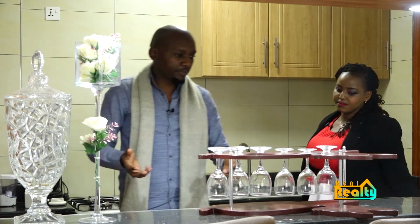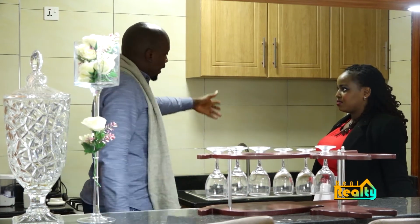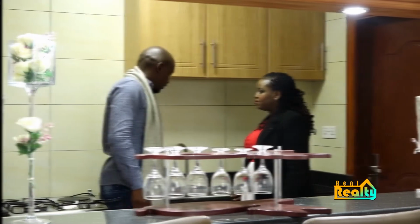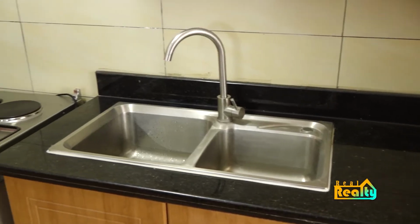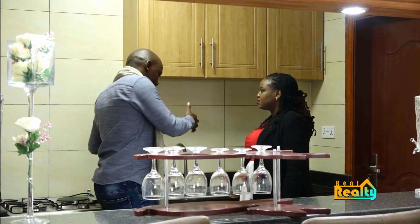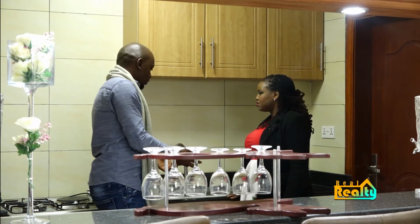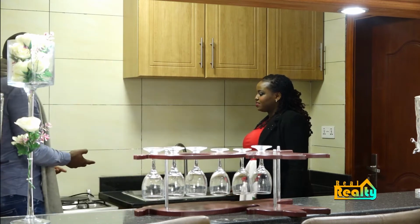Yes, so you can be preparing your food on this side, cooking on this side. And somebody can, and double sinks. We like to have double sinks for two main reasons. You can be doing one thing here, and somebody else is doing something there. You can be washing dishes on this side and rinsing on the other side. So it's really nice when you have double sinks. Very convenient. Yes, I like it.